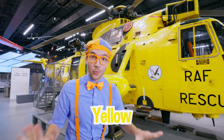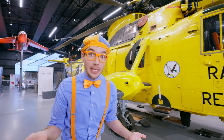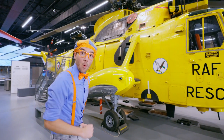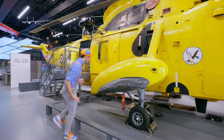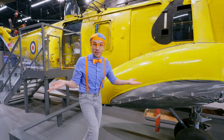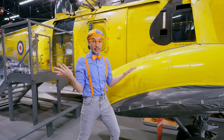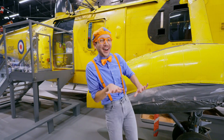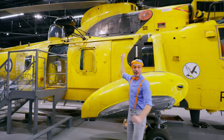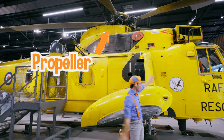It's really important that it's a bright color like yellow, so if you need rescuing, you can see it. Hello. Whoa, and check it out. This looks familiar. It looks like the same kinds of floaties on a seaplane. This is in case it needs to land, it can float in the water. Wow! You see up there? Look! It's a really big propeller!